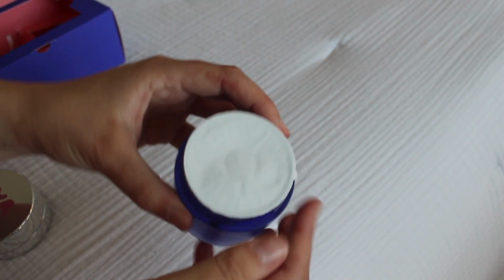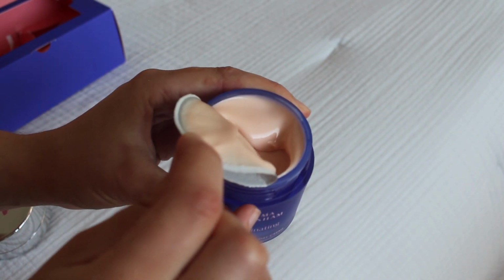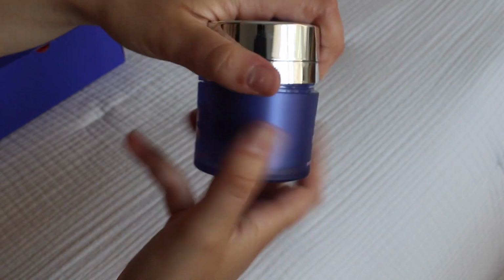It was just one thing that didn't work for me, which is that there are like sparkles or some sort of light reflectant particle in this. And for me personally, I just don't want that in my moisturizer. I find it really hard to get those particles off of your skin.